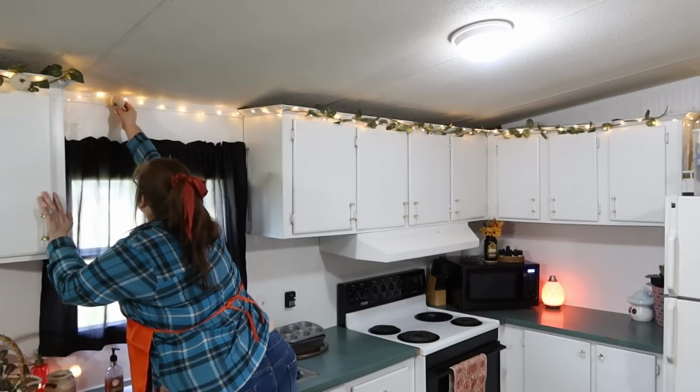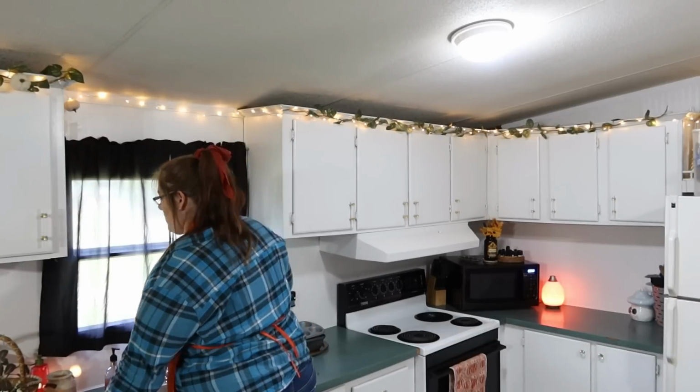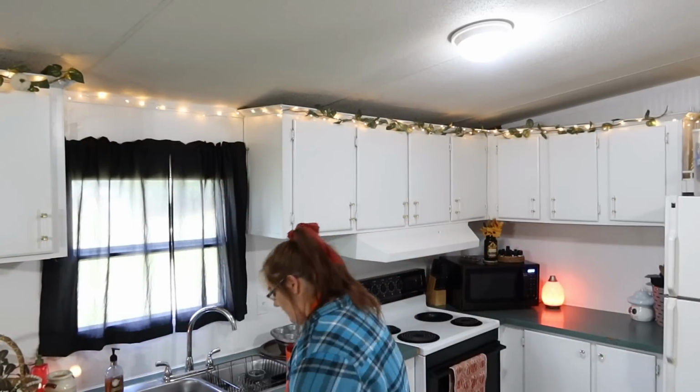If you cannot afford a fancy garland, or you just don't want to pay a lot of money for a fancy garland, then you can just kind of make one yourself.